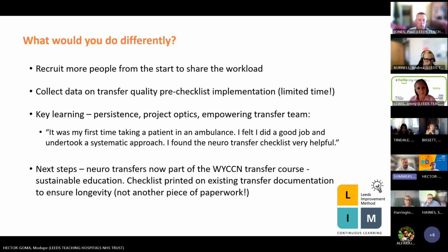Key learning from the project: persistence is key, attention to detail, and the optics of the project was really important, so awareness of this being a thing, otherwise people aren't going to use it. And also empowering the transfer team was crucial. And actually, this is a direct quote from some feedback I got from one of the transferring doctors, who said, "It was my first time taking a patient in an ambulance.